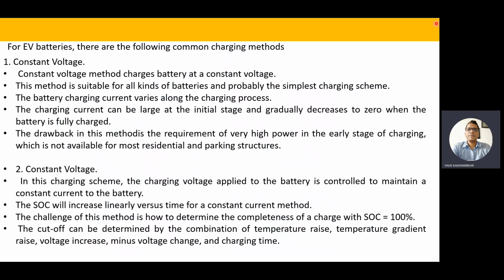The charging current can be large at the initial stage and gradually decrease to zero when the battery is full of charge. The drawback of this method is the requirement of very high power in the early stage of the charging at the initial stage, which is not available for most residential and parking structures.